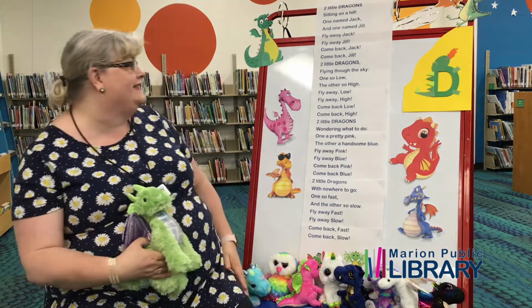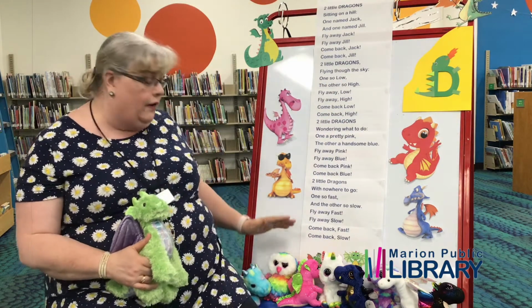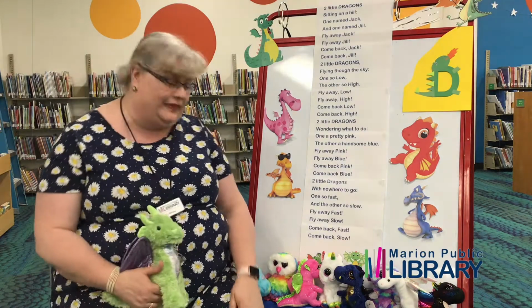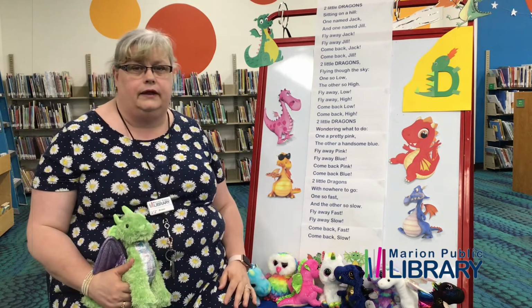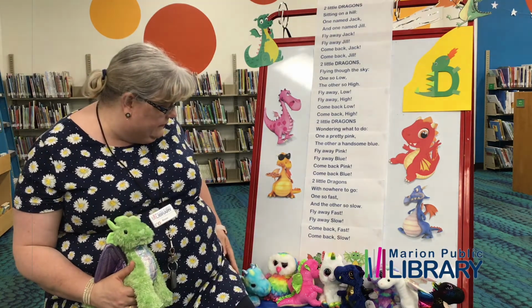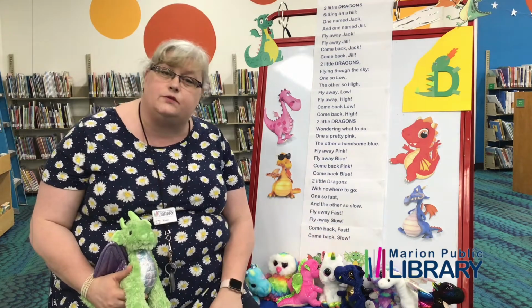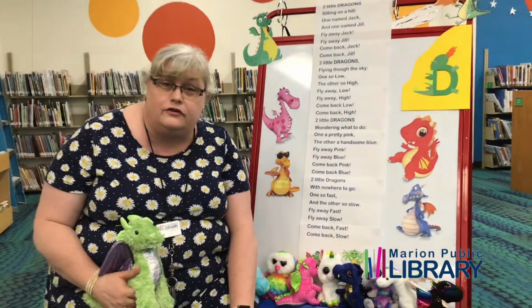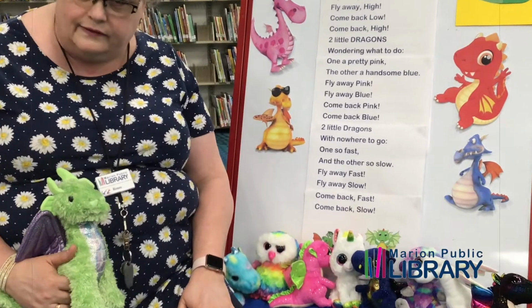Dragons! Yes! I've got lots of dragons on my board, don't I? And I also brought some of my favorite dragon friends with me today to share with you. So I've got, wait a minute. I'm looking at all of my dragons, and I've just realized some of my other stuffed animals snuck in with the dragons. Can you help me find the ones that aren't dragons?